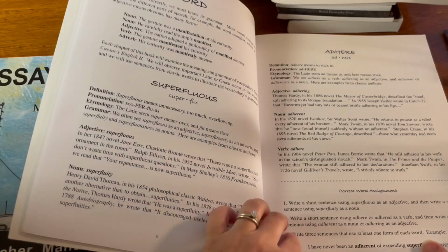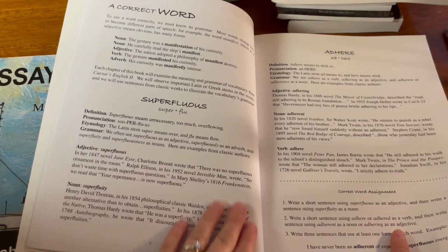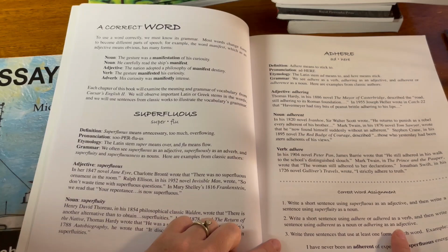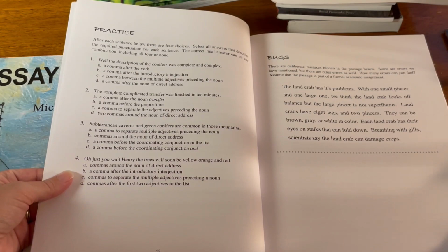So here, again, there's so much repetition, which is good and bad. You can skip what you want. You can make it take a long time. It's really just up to you. But here are your Caesar's English review words. Another assignment, but there's lots of these. And then your grammar practice. So this is why I bought a book, because I wasn't going to type all of this. Punctuation practice, more practice. Then you find the mistakes in this.